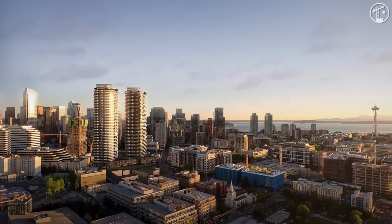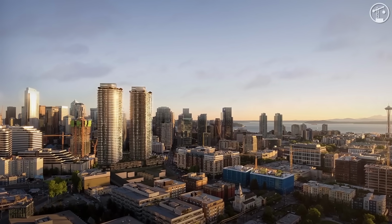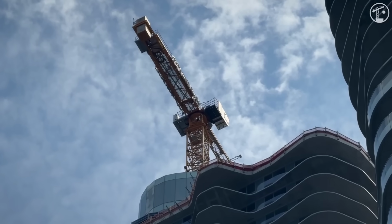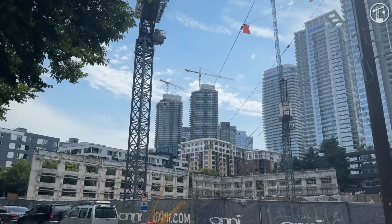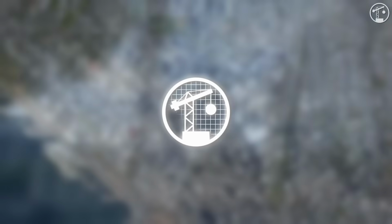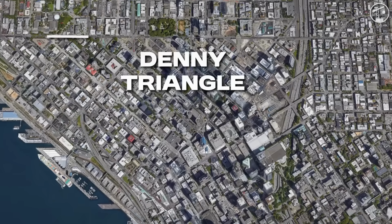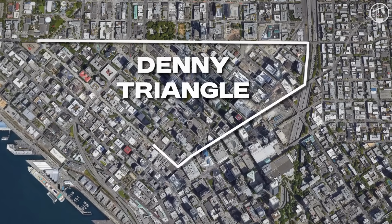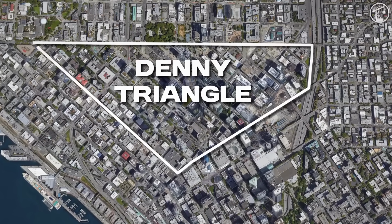It's an image that demands a double take, but behind the spectacle is a far bigger story. How you suspend an airliner midair, build massive towers around it, and make the whole thing work as part of the city. Denny Triangle sits at the hinge between downtown and South Lake Union, an area reshaped over the past decade by tech offices, apartment towers, and infill projects.